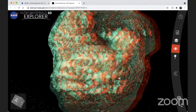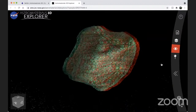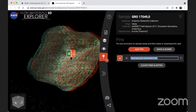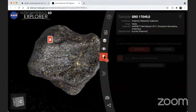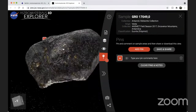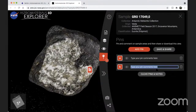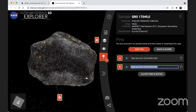Okay, well, I want to just mention a couple of other things that you can do here. You can add pins. Here, I'm going to turn off for a minute. You can add pins and share really cool features with your colleagues by adding different pins and then writing your comments here, and then you can save and share the link. And when you share the link, it will pull whoever you share it with exactly back to this with your comments in it. So that's a really cool feature.